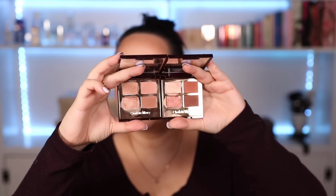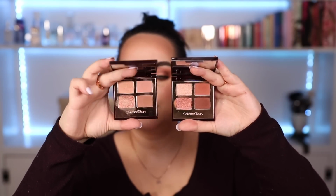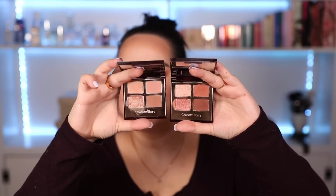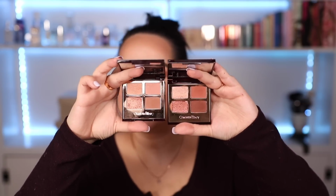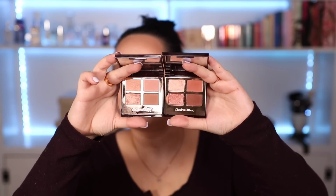I don't think it looks like the original Pillow Talk, but just because it is a different Pillow Talk palette, I figured we would compare. So here they are next to one another. This one's a lot more light and basic, I guess. Nothing bad about basic. I love basic, but it is a little bit lighter and basic, and then this one has a lot more depth and a lot more richness to it.